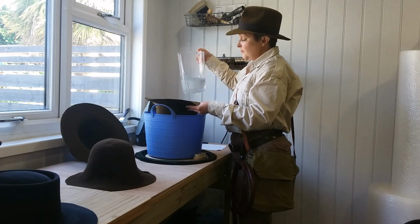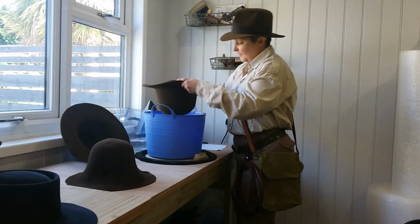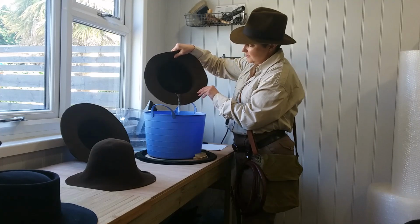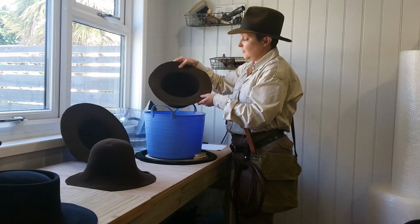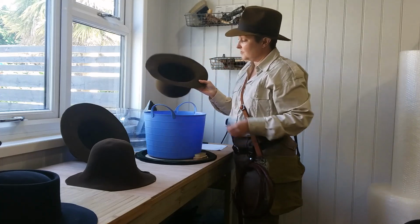I'll do the same in the beaver fur felt here. I'm going to fill that up, and this is much better at sheeting off. You can see how that's just pulling off. It will take a lot longer than the rabbit to soak through. It's much easier to just sheet off and not cause a discoloration.